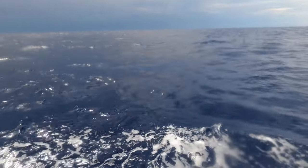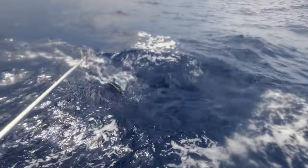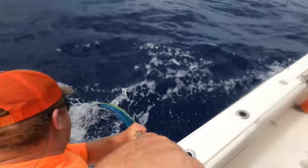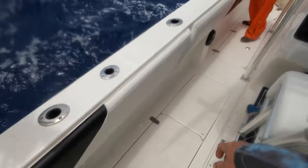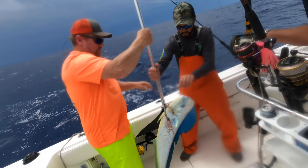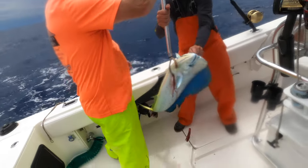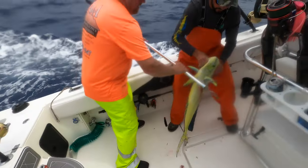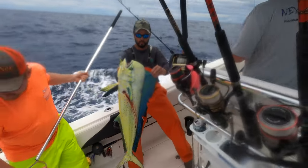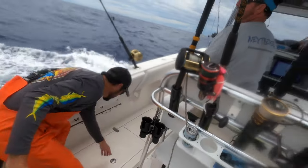That's a good one. There was way more. That was pretty good. Nice recovery. Oh, damn. There he is. He turned it white. There you go, Garrett. Nice one, sweet. Little bull. That was four or five fish.